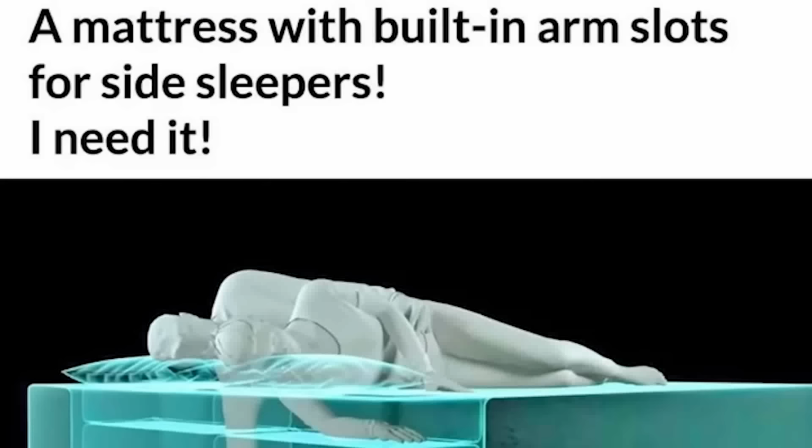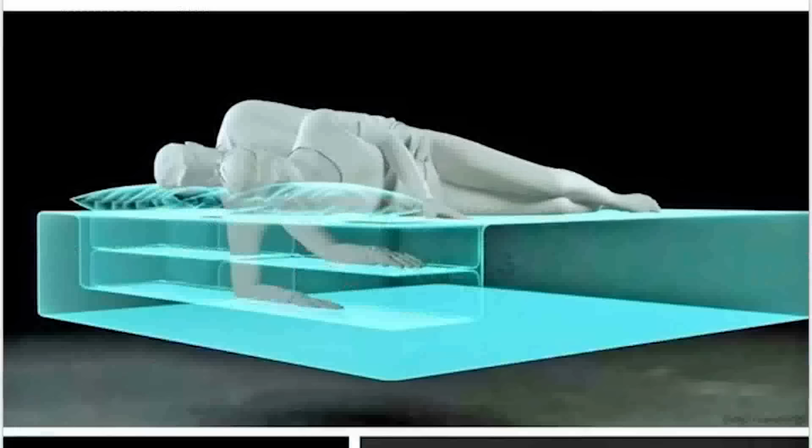A mattress with built-in arm slots for side sleepers. I need it. I sometimes am a side sleeper and sometimes I think I might like this, but also I feel like it'd be so uncomfortable.